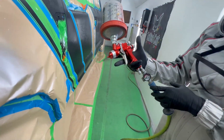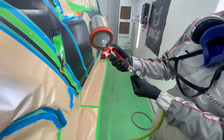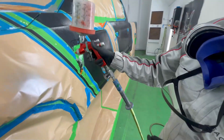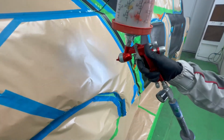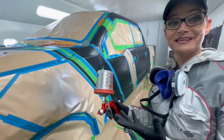And that's a 1.0 fluid tip? This is a 1.0. The good thing about these guns is that's a mini, the mini extreme. I can cut it all the way down to, let's say, about 5, and still put it on, atomizing it. It is the most amazing thing I've ever seen.